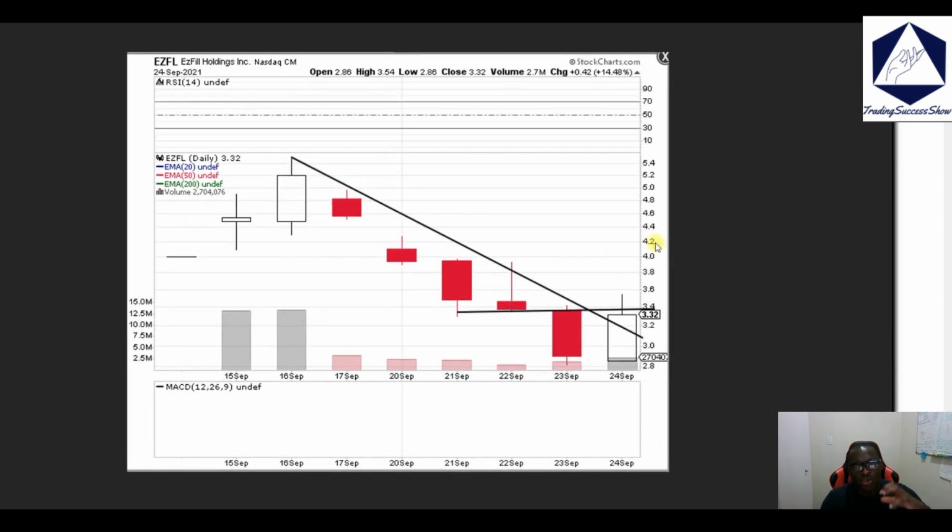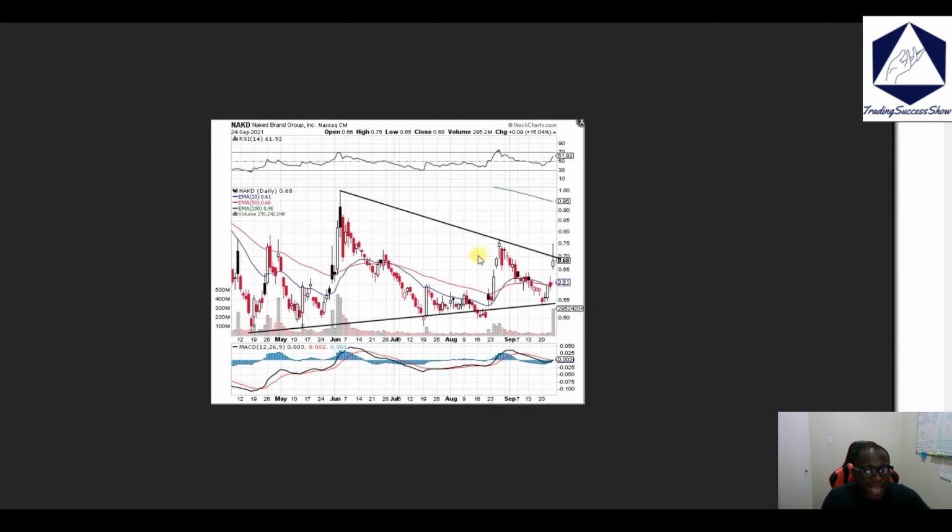EZFL, this one you'll be looking for a double bottom bounce. That is what you're going to be looking for, because right now we tried a double bottom bounce, but we got into resistance and closed below that resistance level. But I'll be looking for price to really push into 360, and then we continue our way.